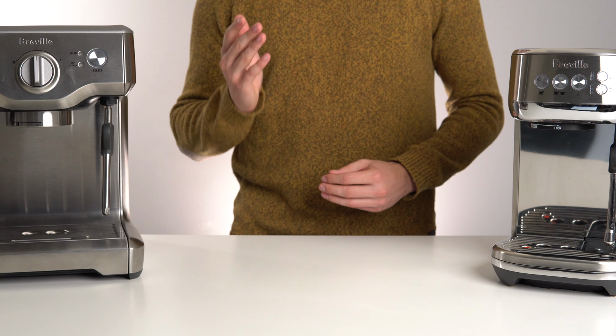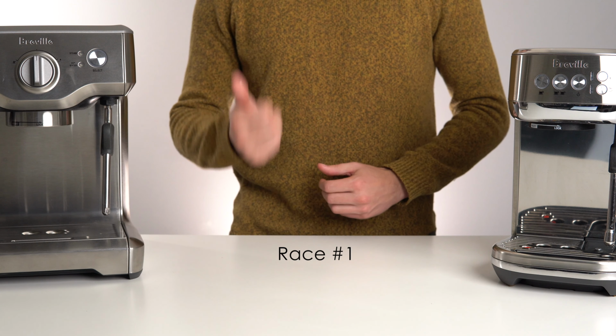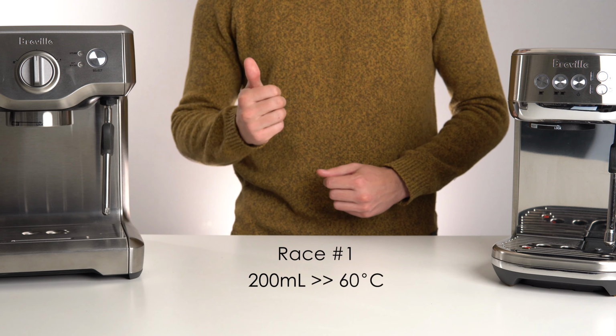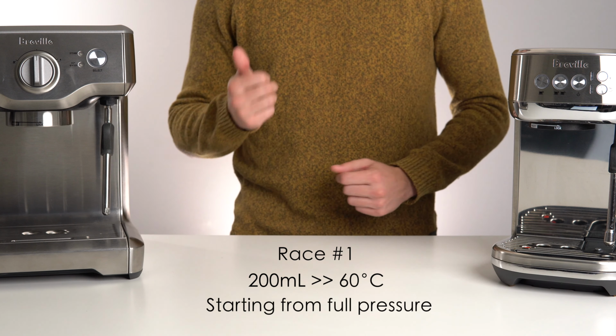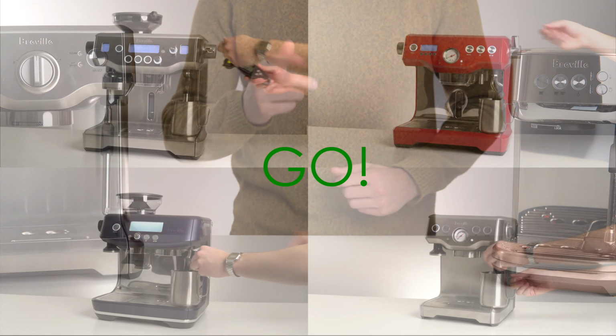First, I wanted to get an idea of pure steaming performance, so the first race I did was to heat up 200 milliliters to 60 degrees Celsius, starting once the machines were already up to steaming pressure. Ready, set, go.